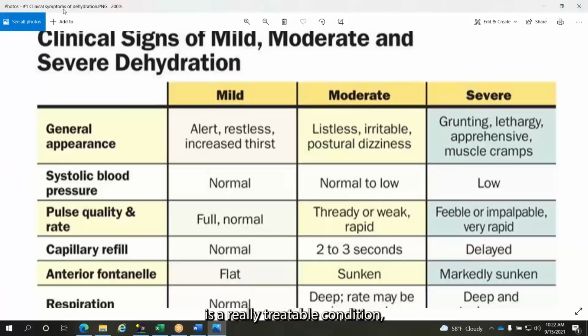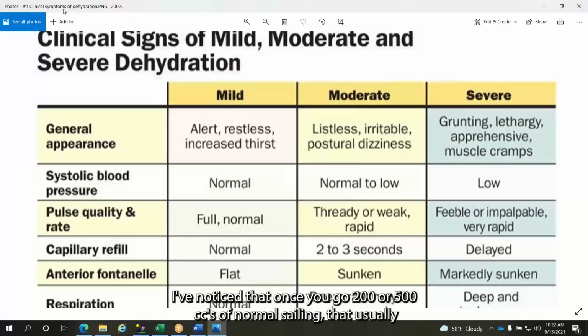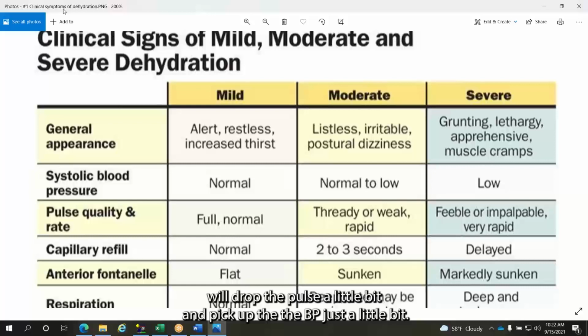Luckily, this is a really treatable condition. Even for BLS providers, usually the gold standard is to get some normal saline into them. I've noticed that once you go 200 to 500 cc's of normal saline, that usually will drop the pulse a little bit and pick up the BP just a little bit. And that's when you know you're on the right track.